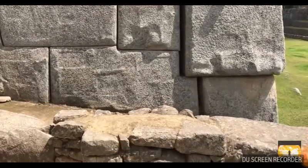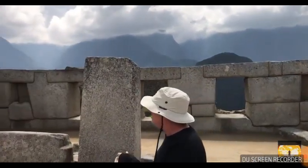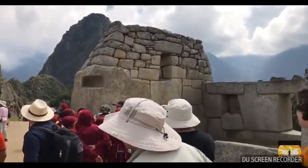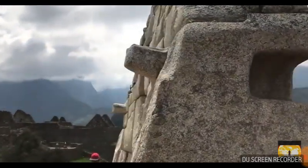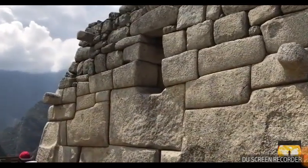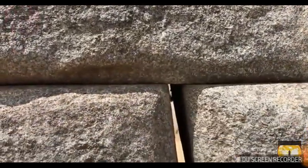Look at the superior work in the background, the inferior work in the foreground. Again, not recent reconstruction. And then the very strange temple of three windows, and you see there superior work on the bottom and inferior work on top. It's lucky for us that very little reconstruction in modern times has occurred at Machu Picchu, so we can see exactly the way it looked, more or less, when the Inca abandoned it around 1532 AD.